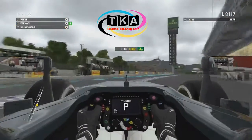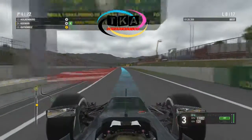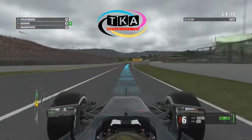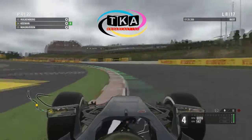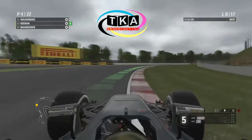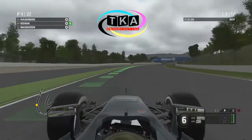Perez is behind us. He'll jump to the front because he started on the mediums. Here comes Rosberg. Gutierrez is behind us. But you can see Magnussen's through. So Rosberg's already cleared us, and he continues in the lead. So we stay ahead of Magnussen, who's also on the medium tyres, but he started on the medium, so it didn't really affect our race performance in any shape or form.